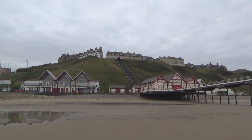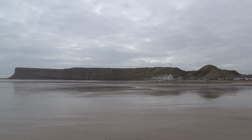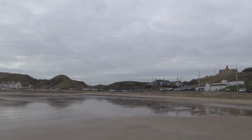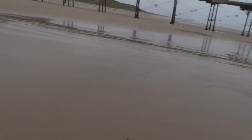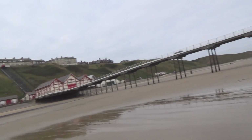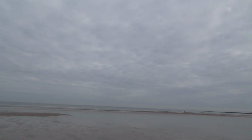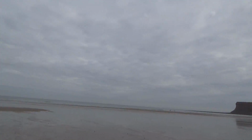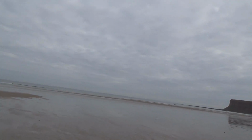So yeah, Saltburn actually started from a little village around Skelton Beck, probably a little fishing village, and the name Saltburn probably comes from panning salt, and then it really got built up in the Victorian period when a guy named Henry Pierce or something like that started investing to make it a tourist attraction town.